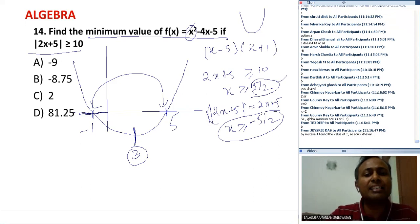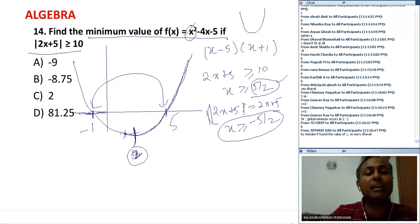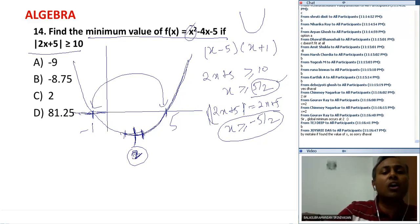So x equal to 5 by 2 is one possibility. X greater than, which means this is 3, 2.5 onwards. 2.5 onwards. So this is 2, sorry, 5 plus minus 1, this is 2. There will be 2.5 will be out here, 2.5 onwards.